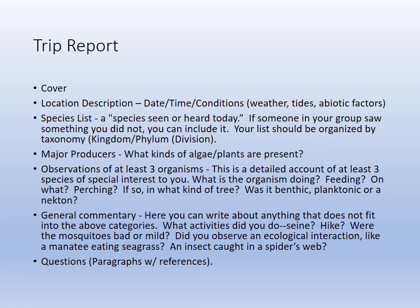Sunscreen, because you're going to be exposed. Wear a hat. Closed-toed shoes when you enter the water. You might cut yourself on some oysters or something. Got to wear closed-toed, solid bottom shoes. Stingray shuffle.